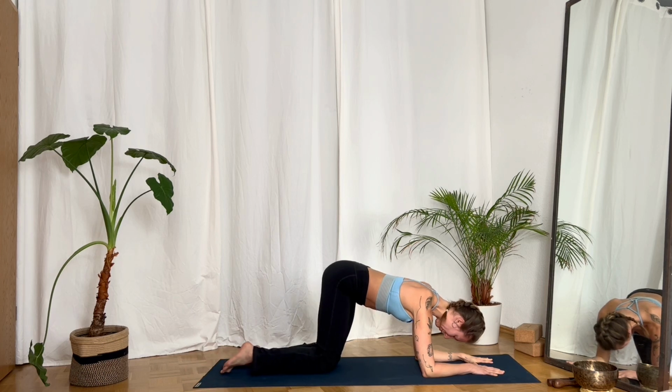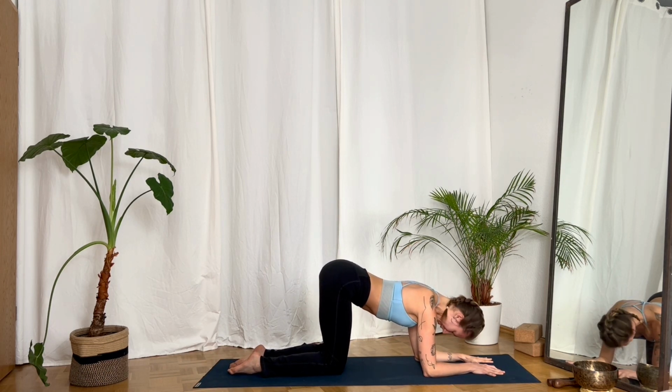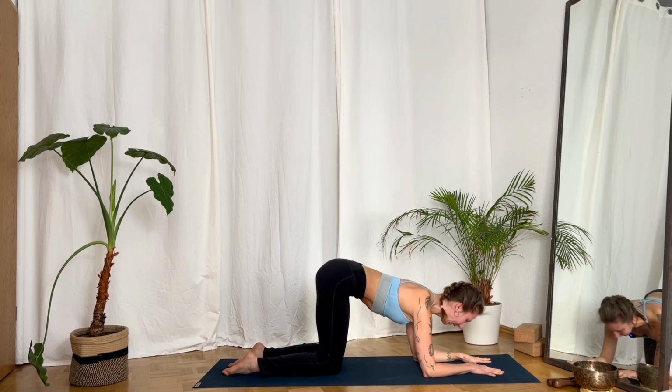Now bring your knees both underneath your hips again. Maybe you need to adjust your stance a little bit. And then make sure your navel is towards your spine. You have a strong core. Have your neck elongated. Look in between your thumbs, wrists, or forearms.